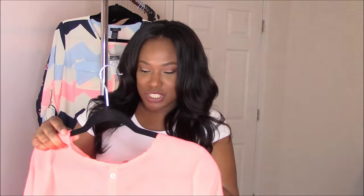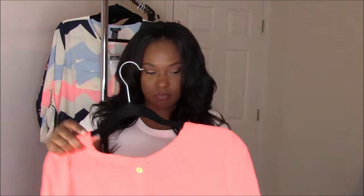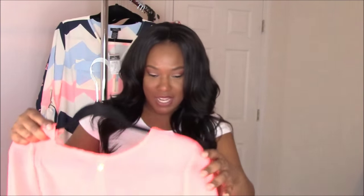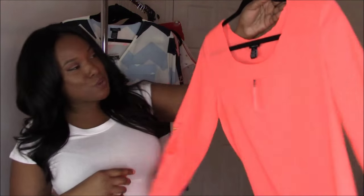So this shirt was originally $16.99. I got it in a medium. And I figured it would fit me, and it does fit me. I tried on one of them, so I said if one fits, they all fit. But I bought one for $16.99 and the other one was $5. So that was cool. So I got this one.